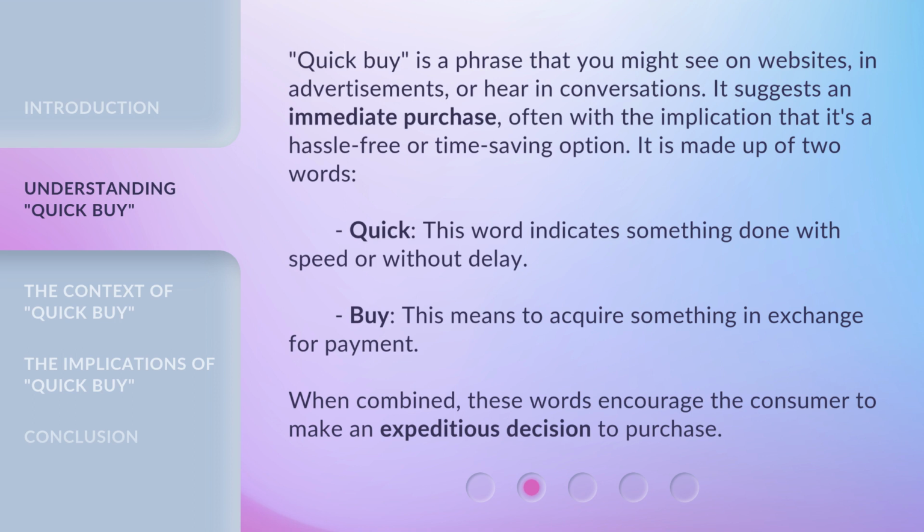It is made up of two words. Quick. This word indicates something done with speed or without delay. Buy. This means to acquire something in exchange for payment. When combined, these words encourage the consumer to make an expeditious decision to purchase.